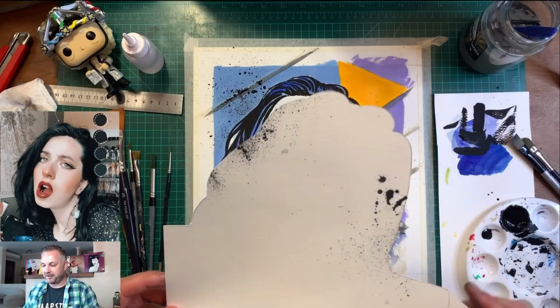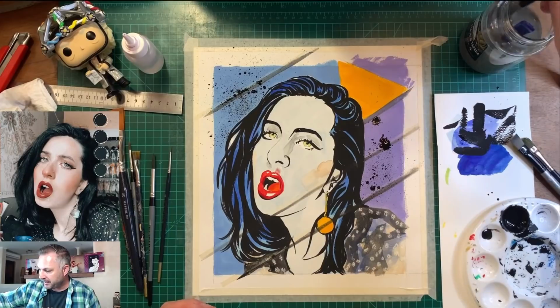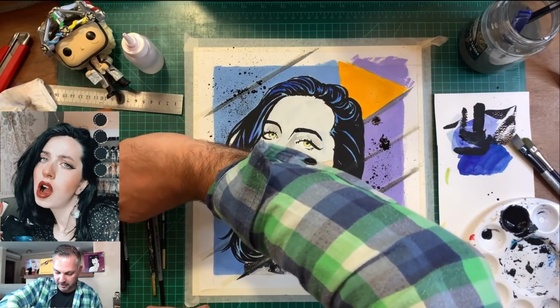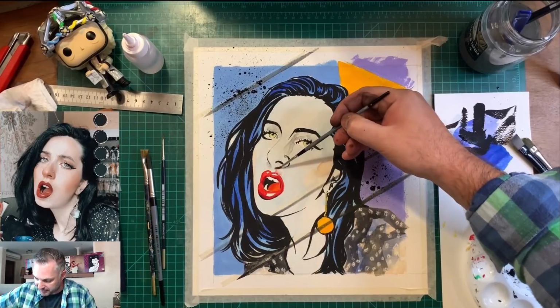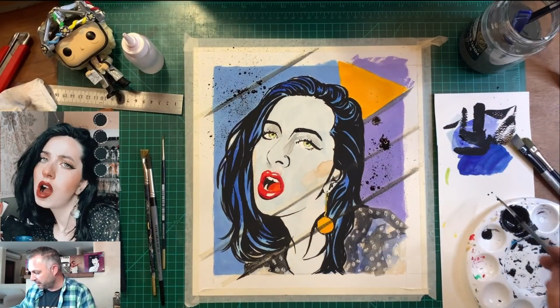And of course on that one, hey, look at that, that worked. Oh, whoopsie, I see a little bit of an error on the lips. I put that stencil down too soon, and we've got a little bit of lipstick bleed coming in here. So let's just correct that. Any little areas where you do see your paint running, just grab a little bit of water.